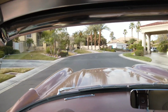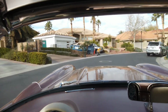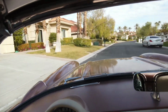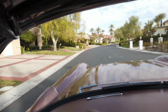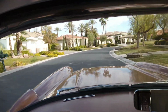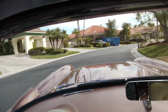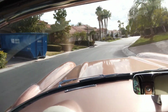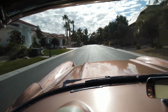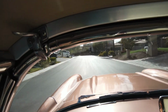Like I said, she does run and drive. I would not drive this thing much more than I'm going to drive it, but she'll go around the block. That's what we're going to do with the car. Transmission again was rebuilt, and it'd be nice to see this thing tuned to where it ran great. We're not going to drive it a lot just because of that.